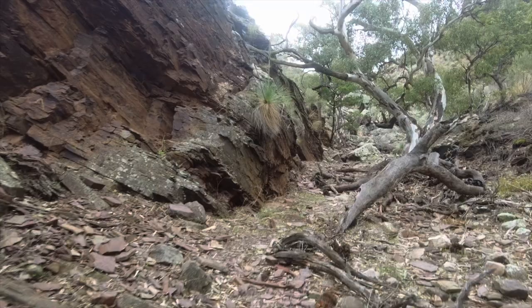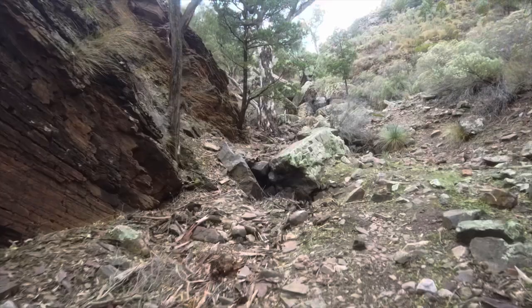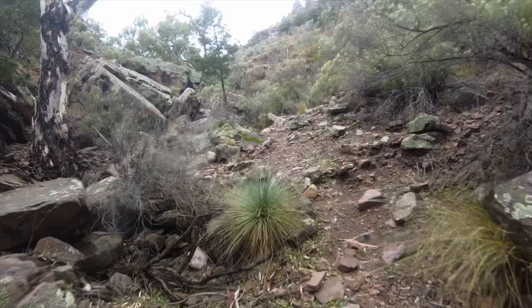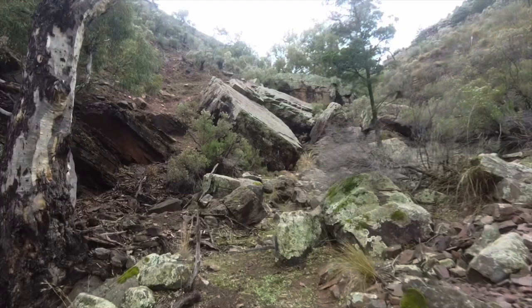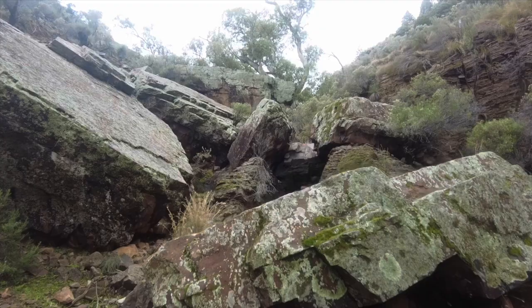And when I ran here last year, it was raining, and there's a rock face that was a bit wet for me to climb up. I think this is it actually here. So I went up there instead of trying to climb the rock face. But today it's dry, so I might be able to get up it.